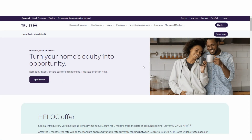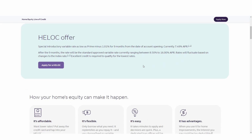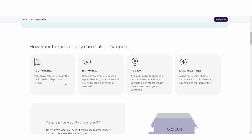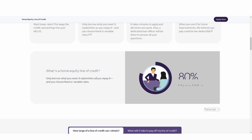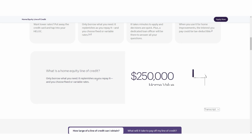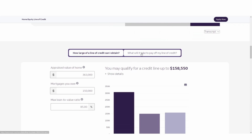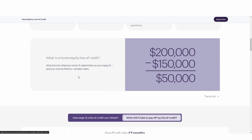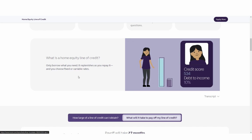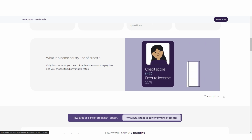Truist HELOC can be an attractive option for homeowners in the Southeast and Mid-Atlantic regions seeking a flexible and potentially cost-effective way to tap into their home equity. The ability to lock in a fixed interest rate on portions of the credit line and the possibility of having closing costs covered are significant advantages. However, the geographic limitations, fees, and potential need to repay closing costs if the HELOC is settled early are important considerations. Before deciding on a Truist HELOC, it is crucial to weigh these factors against your specific needs and circumstances. Comparing Truist offerings with other lenders can also help ensure you find the best HELOC for your situation.